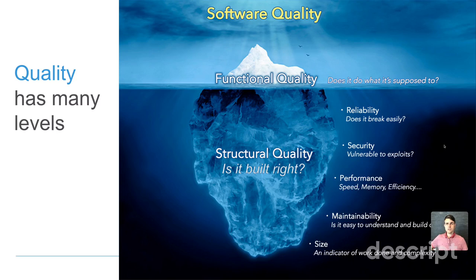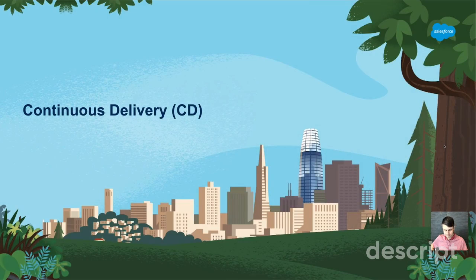So continuous integration puts pressure to optimize for testing, because if you're merging on a regular basis, eventually manual testing becomes impossible to keep up with. You really need to layer in some automated testing. And that takes us to this next topic of continuous delivery.